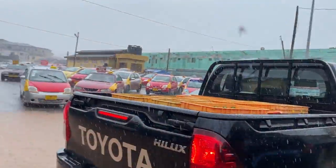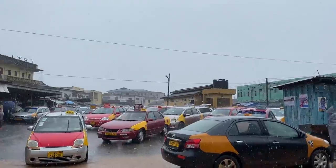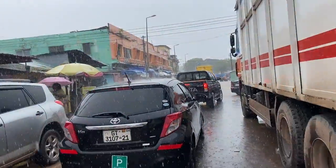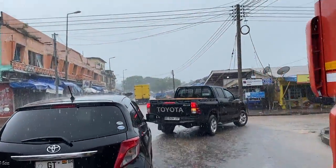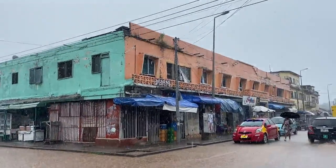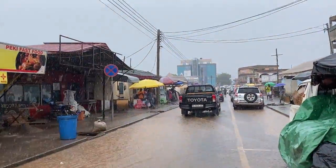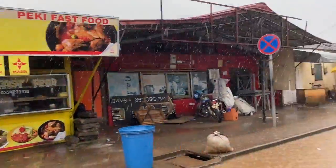Taxi station, Takoradi. And around here is the Zenith Hotel area, Takoradi. We are still on the streets of Takoradi. It is raining heavily. And you see the road now, Stanbic Bank side on the road.